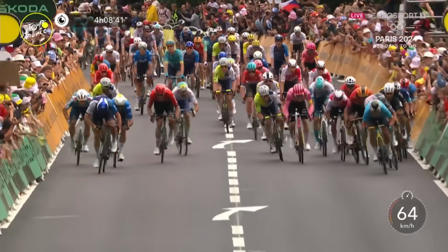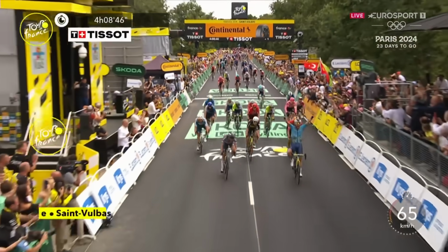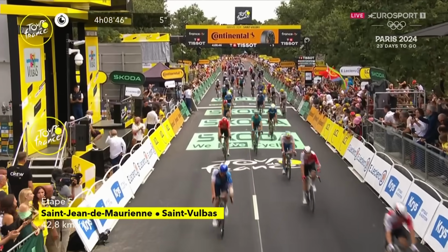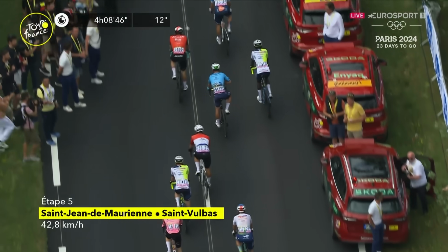There is Mark Cavendish through the centre. He's hit the front here. Mark Cavendish is there. There's a crash behind. Mark Cavendish. This is history. This is history. First there was Max. Now it's Mark Cavendish standing on the shoulders of giants. The Tour de France and the greatest of all time.